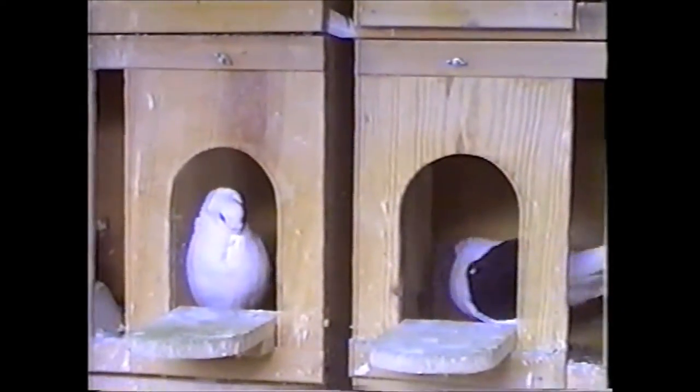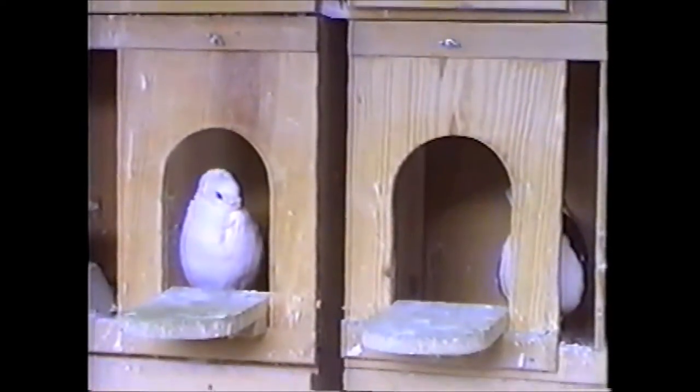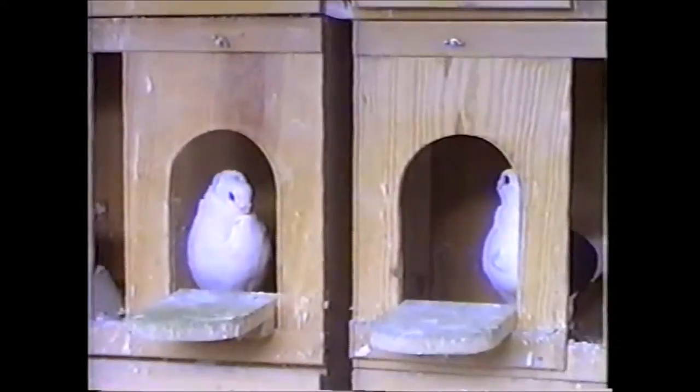Here are some birds showing you generally their behavior. You can see these are two cocks. They have the full chest, the broad neck.